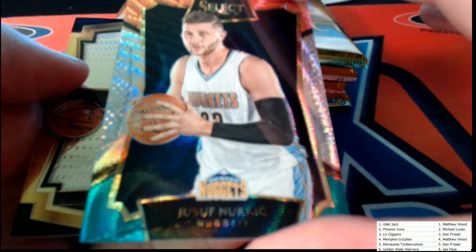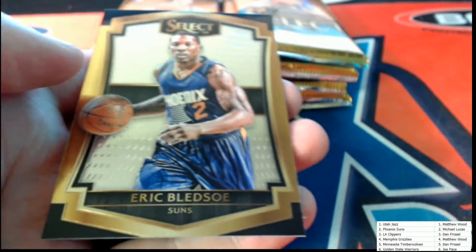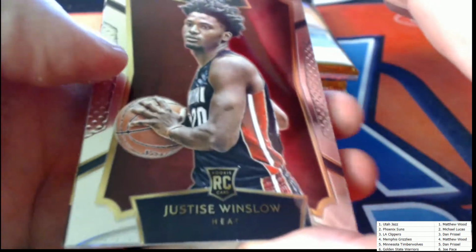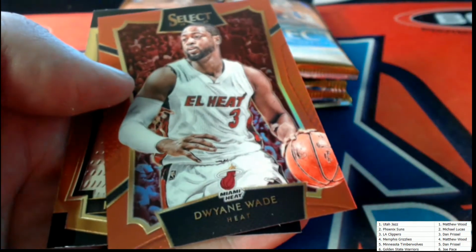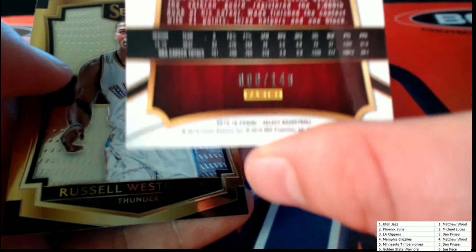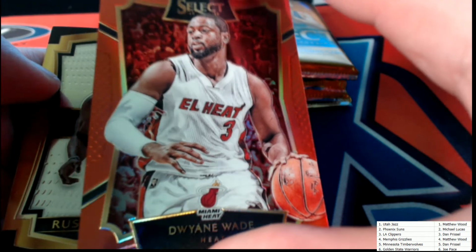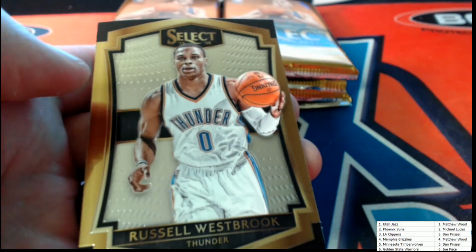James Young. There we go. Check that out. Nurkic right there. Very nice. Yes, sir. Rainbow Sparkle. Murray. There's a D-Wade red right here for the Heat. Nice. Check that out. 8 of 149, very nice. 8 of 149 right there for the Heat. Miami, and that's going to go out to Marshall B. Very nice.